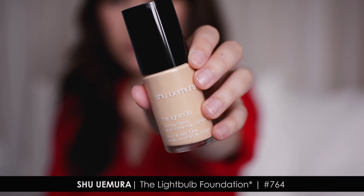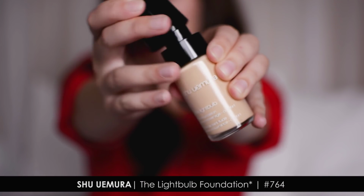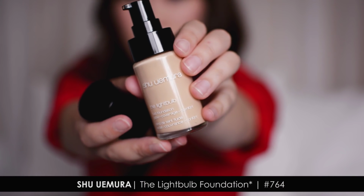This one is something that covers skin irregularity smoothly, quickly. It's quite a medium, slightly buildable coverage, not quite full coverage. But I just like how it makes the skin look better in any lighting situation. Now you're going to say, doesn't all foundation do that?